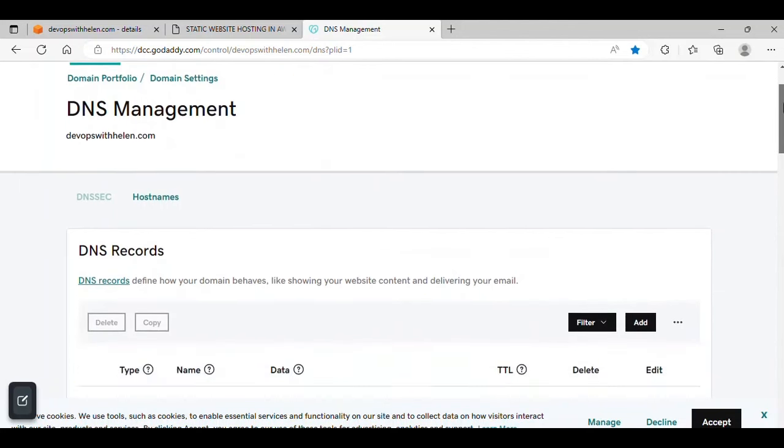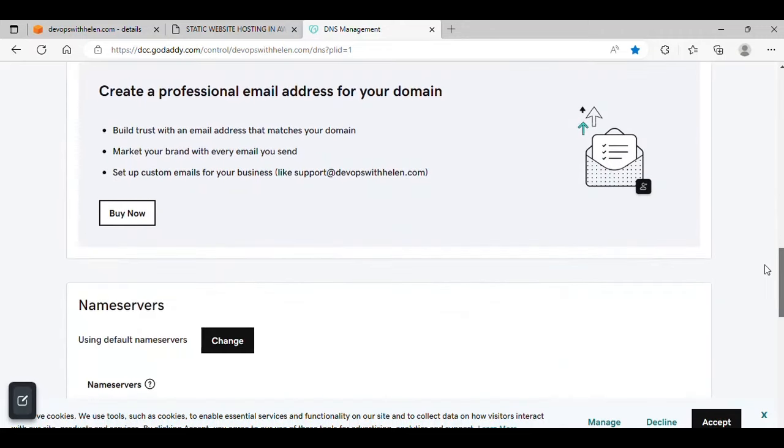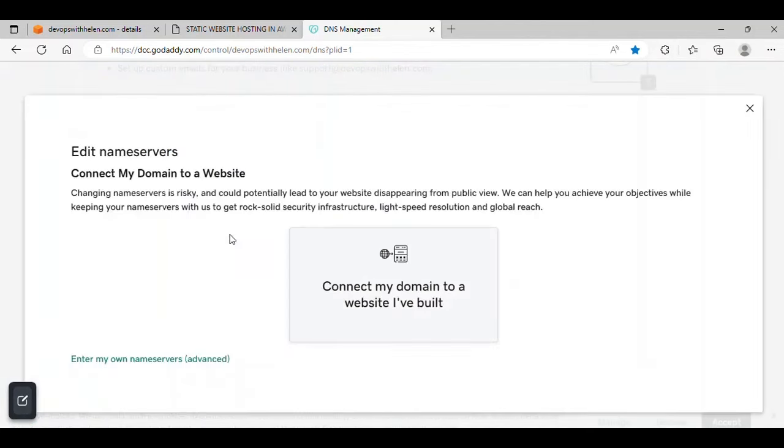So this is mine, and I'll just scroll down and look for name servers. All right, so whatever your domain registrar is, just locate DNS management and look for name servers. This is mine. I will just click on it to change name servers because it's actually using a default name server. Now that I've clicked on the custom name server, I will just click on enter my own name servers over here.